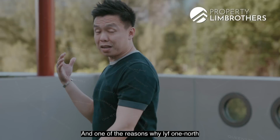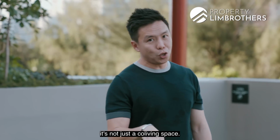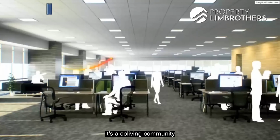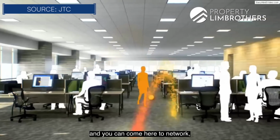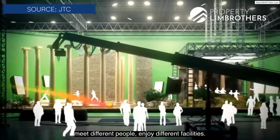And one of the reasons why Live 1 North is so popular as a co-living concept is that it's not just a co-living space, it's a co-living community. And you can come here to network, meet different people, enjoy different facilities.